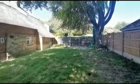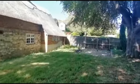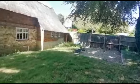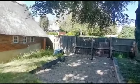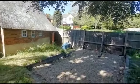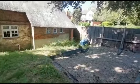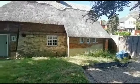And then just walking forwards now, you'll be able to see that there's a gravel area to the front. Now street side, there is a drop curb. So by simply removing the fence panels, and then this will create off-street parking, depending on the size of the vehicle, for 1 to 2. And then you've also got a very slight passageway leading round to the front of the house.